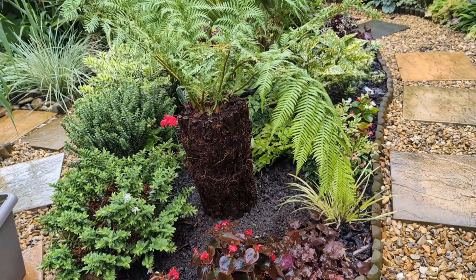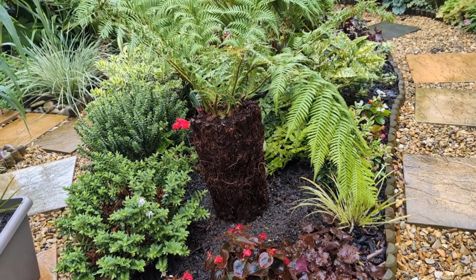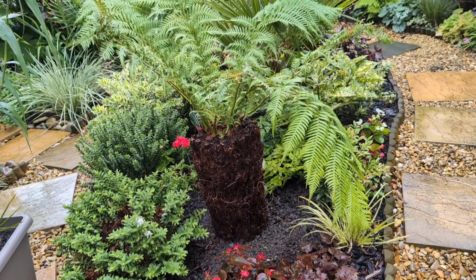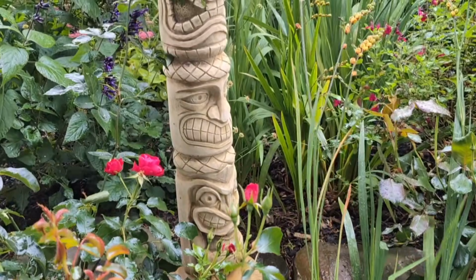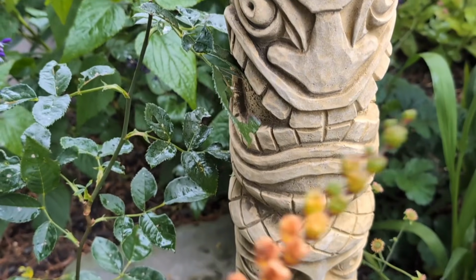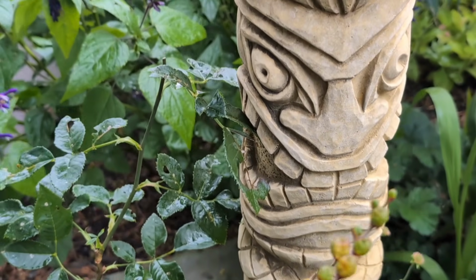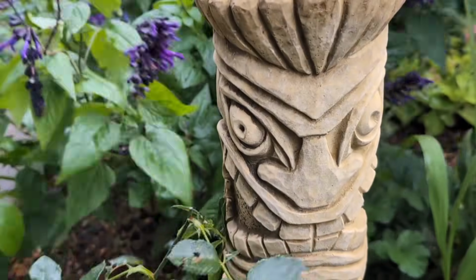And keep it well watered now and protected. And hopefully it'll thrive in this spot here. Tony's new totem has gone in the centre bed. And that looks really nice there.